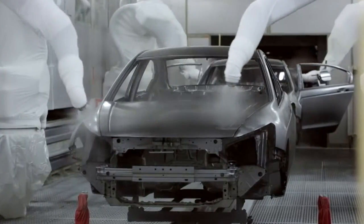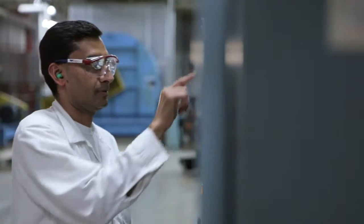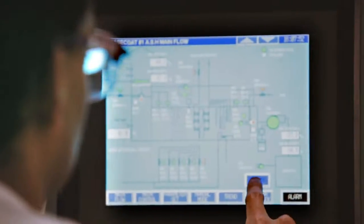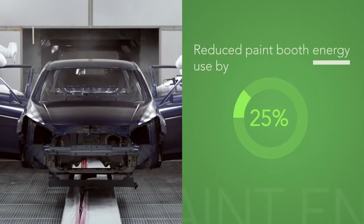One of our key focus areas has been to try to optimize our paint energy usage. We came up with a new control system to basically control conditions within our painting booths. That has allowed us to reduce our typical paint booth energy use by about 25%.